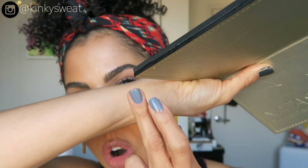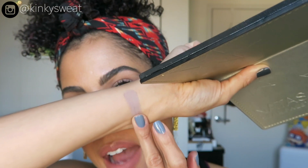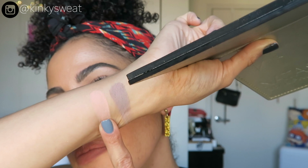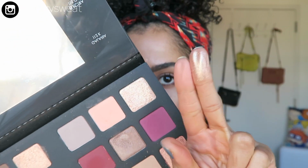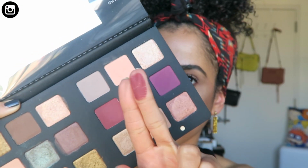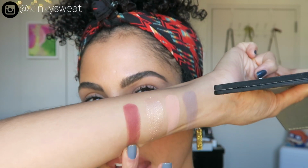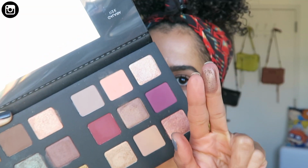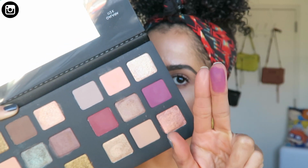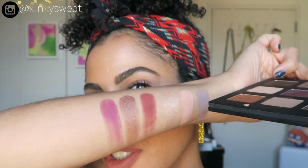I love these tones. I'm swatching with my left hand. So difficult. Diadem, warm taupe gray with a creamy matte finish. Vega, I'm thinking Vega from Street Fighter Turbo. Soft tea rose with a creamy matte finish. Galaxia, sheer icy white with a crystal finish. Phoenix, brick red with a creamy matte finish. Supernova, silver taupe with a duochrome finish. Electra, deep plum with a creamy matte finish.